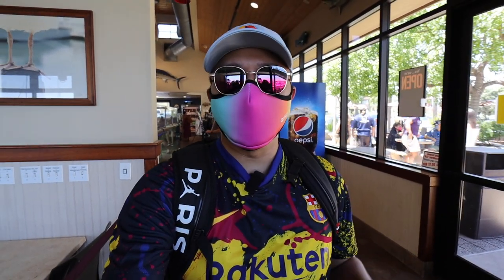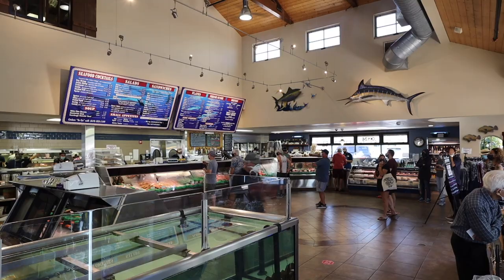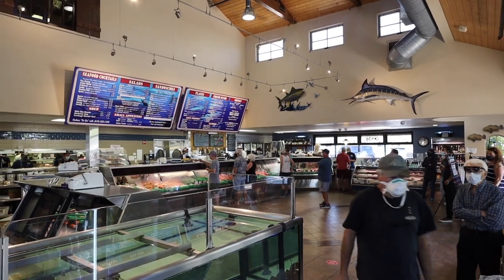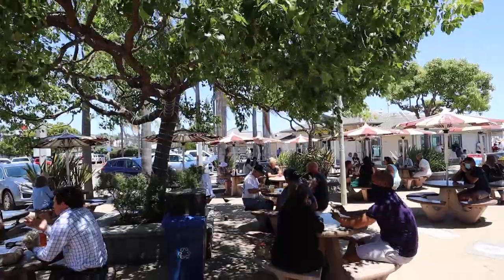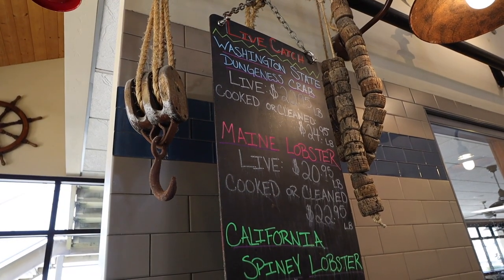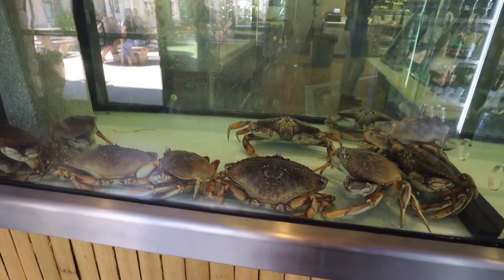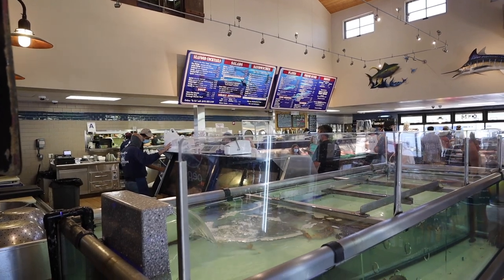The way that Point Loma Seafood works is you go up to the counter, you order. Now they have paper menus out here too, but they also have it all up on the board. I just ordered a fish sandwich and bought the Mexipep hot sauce. You wait for your number to be called, and you get it in a brown paper bag, and you go outside and you find a seat and eat. It's kind of crowded over here, so I might go find a place over in Shelter Island, which is just a minute away by car. Now it looks like they have some Washington State Dungeness crab, some Maine lobster, and some California spiny lobster. You can order straight from here.